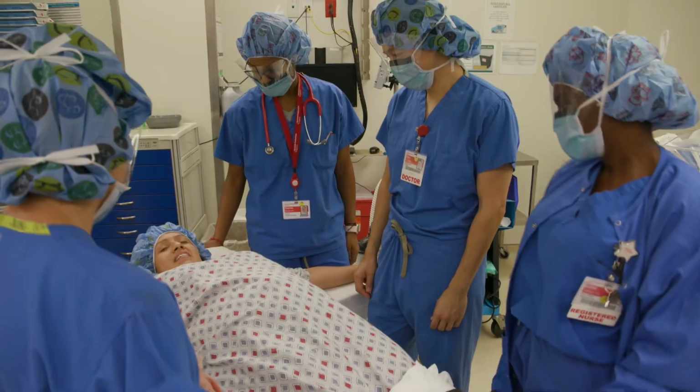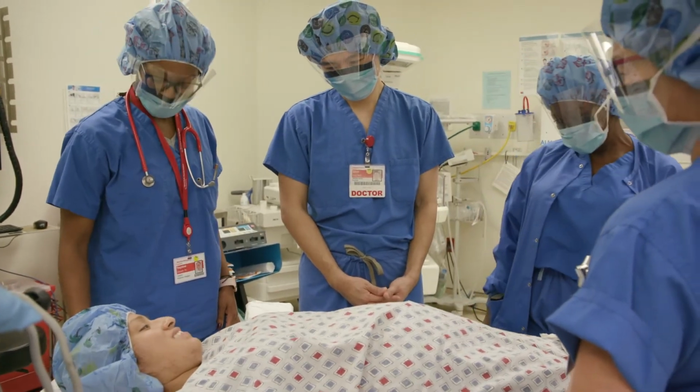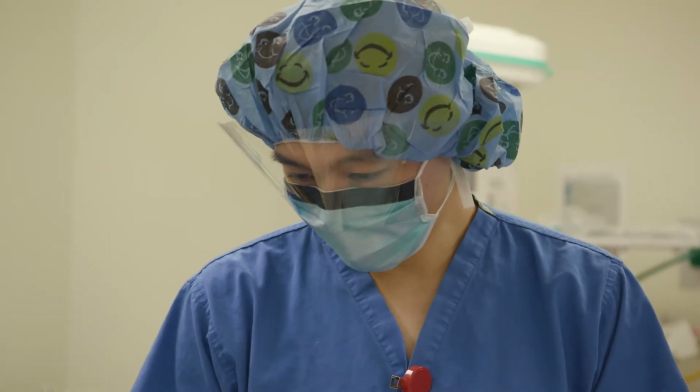If your labor is not progressing, your physician may decide to perform an unscheduled cesarean delivery. In this case, you will be taken to the adjacent labor and delivery operating room. Here, you will meet the surgical team who will work to deliver your baby safely via cesarean section.